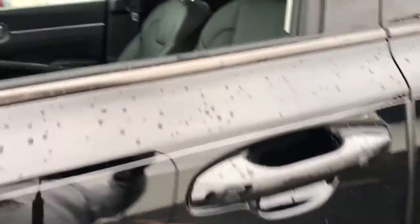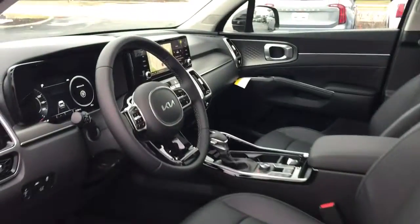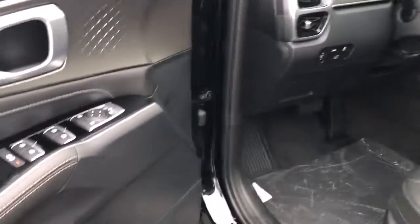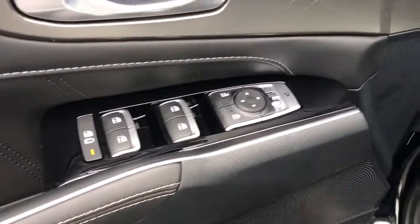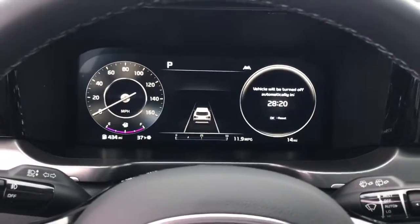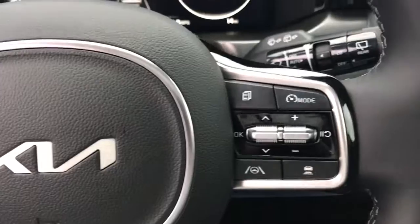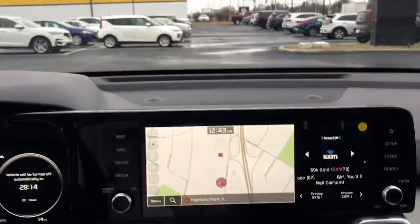cargo capacity, and connectivity. These are just some of the great options this vehicle comes with: navigation system, keyless entry, sun moonroof, power passenger seat, heated mirrors, power liftgate, fog lamps, satellite radio, heated front seat, steering wheel audio controls.